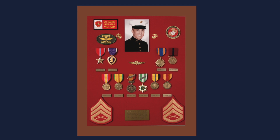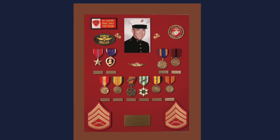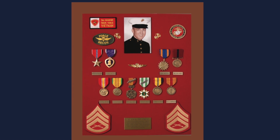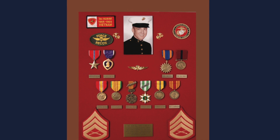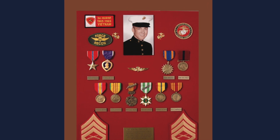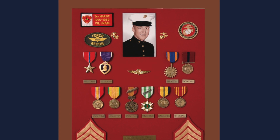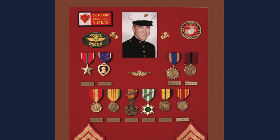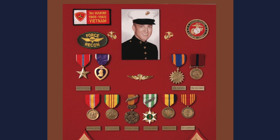Here is an impressive display of a Marines Marine, a Force Recon Staff Sergeant with the Bronze Star, Purple Heart, Air Medal, and the Good Conduct Medal, and his Navy and Marine Corps Parachutist Badge. What I really like in his additional medals is the very last one in the bottom right, which is the Tet Campaign Medal. It signifies that he was there during the 1968 Tet Uprising and campaign.